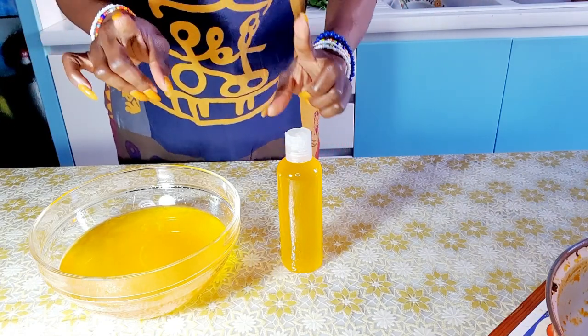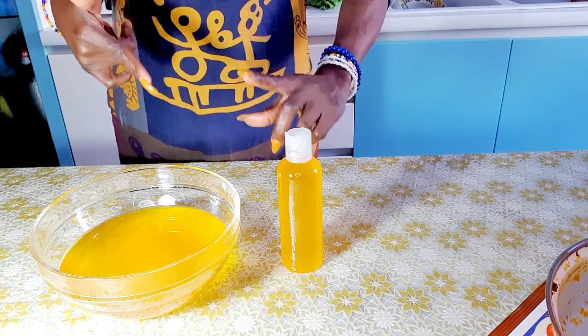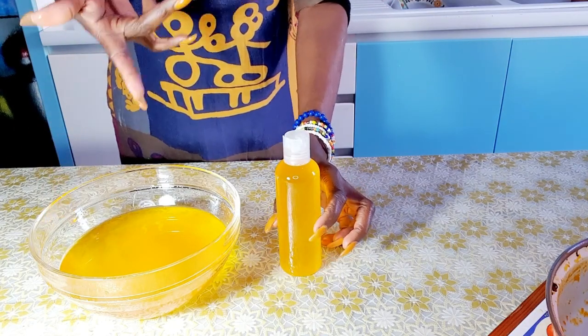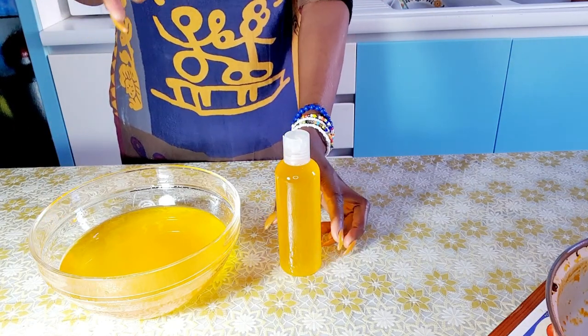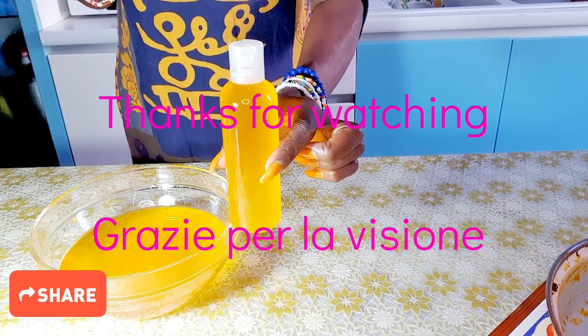If you want to make your skin glow, shining, beautiful, and you want to stop acne on your face or your body, just give it a try. It promotes skin health and stops skin damage. So just give it a try.